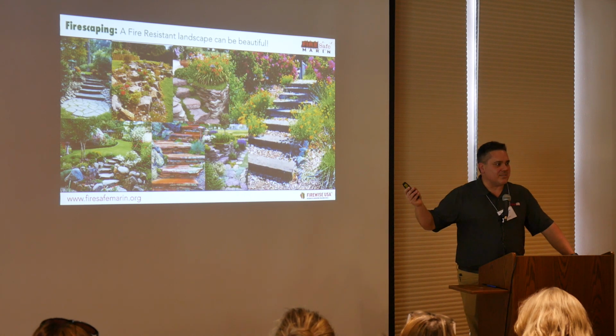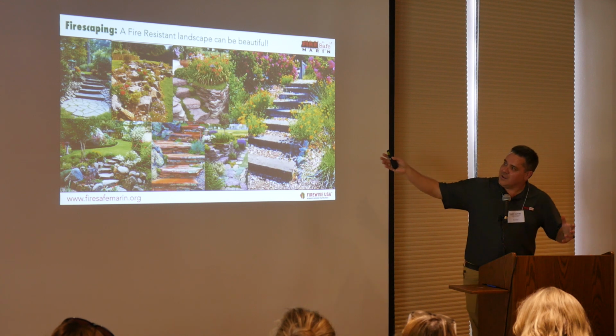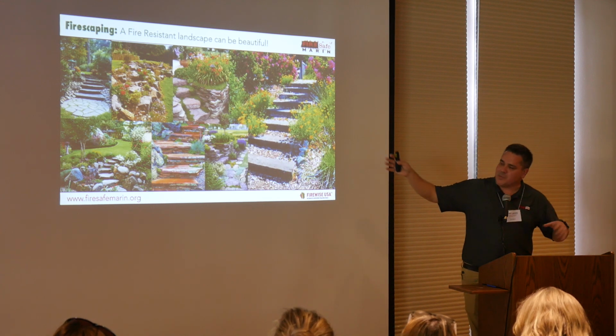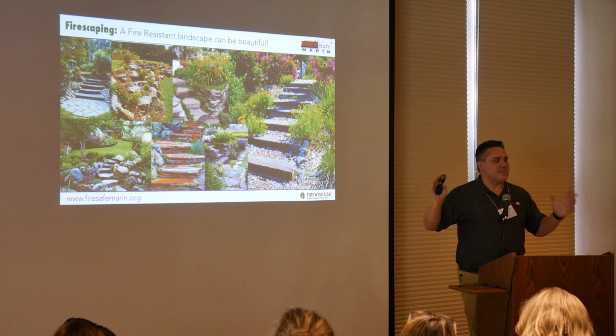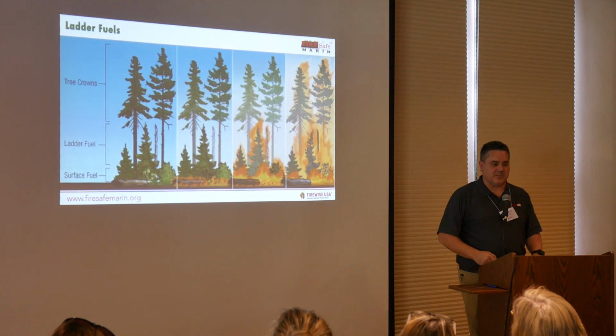This may not be the best example. I think we're yet to find a native plant. Well, I see some poppies in there. But these are pretty examples of landscaping and hardscaping that's well maintained and that would provide fantastic protection to any home that landscaping was installed around.